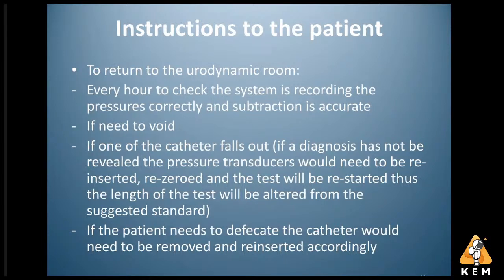Continuing the instructions to the patient, patients need to return to the urodynamic room every hour to check the system is recording the pressure correctly and the subtraction is accurate. So this is a type of calibration. And again, this probably will be some disadvantage for the patient. If he or she needs to void, he needs to come back to the urodynamic room.